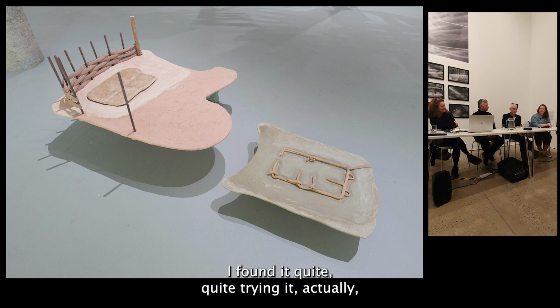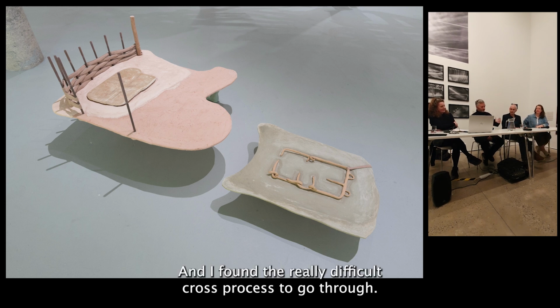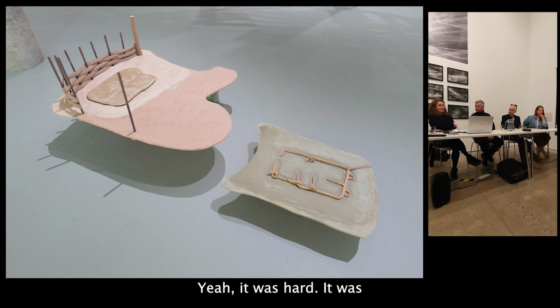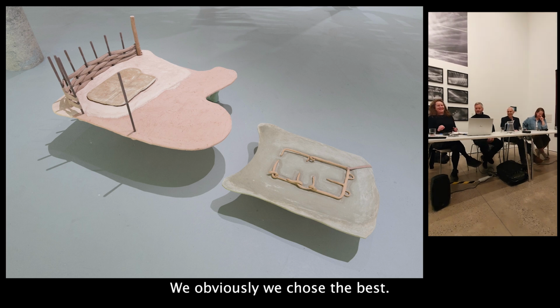It was a difficult process. I found it quite trying, actually, because you're torn between lots and lots of really good people, and I found it a really difficult process to go through. Yeah, it was hard. Well, you did choose the best. We chose the best, clearly.